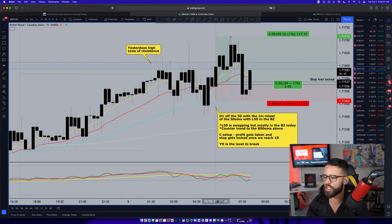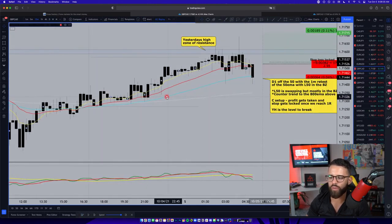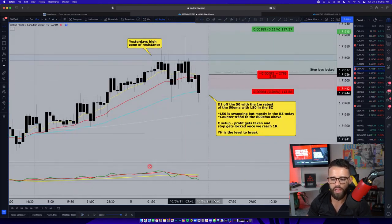So now let's take a look at GBPCAD. You can see the watch list on the right side of the screen. It was pretty large today. We're looking at 6 pairs, but mainly focused on GBPCAD from the moment that I woke up. The reason for that is, if I put it into replay mode and zoom all the way back to here, as it approached the 50 EMA, I liked the fact that the market sentiment line was mainly in the buy zone. Now it is swapping, and you can see that on my notes.